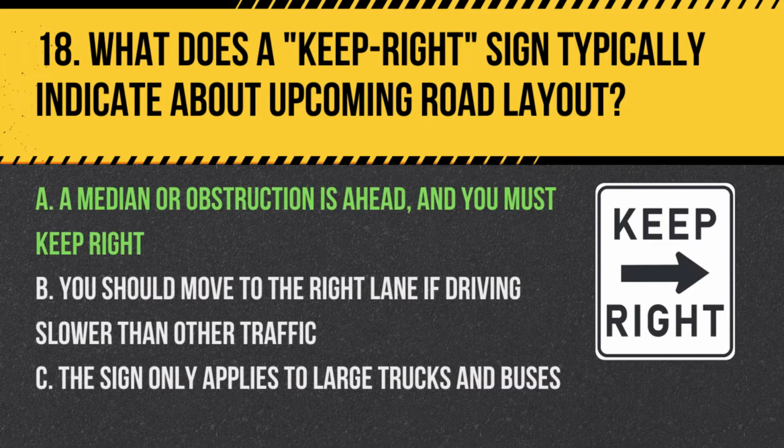Answer: A. A median or obstruction is ahead, and you must keep right. The keep right sign is used where the road is divided or there is an obstruction, indicating that drivers must pass on the right side.